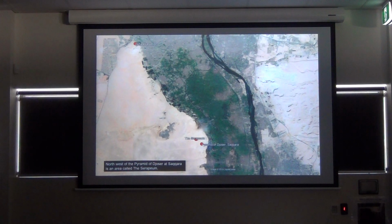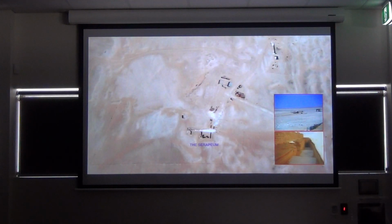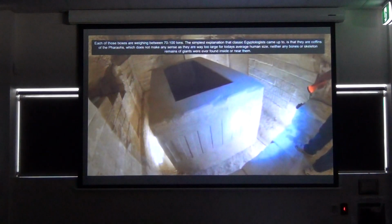To give you another parallel, northwest of the Pyramid of Djoser at Saqqara is an area called the Serapeum. This is how it looks. It's quite an amazing piece of work. And they discovered 24 huge mysterious granite boxes weighing around 100 tons each, the ones that I showed you before. Classic Egyptologists say them to be coffins of the pharaohs, yet never was any mummy found anywhere nearby.